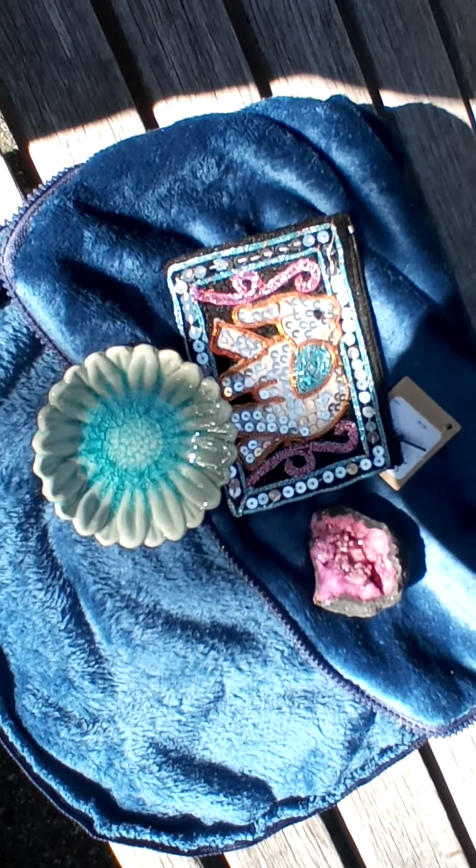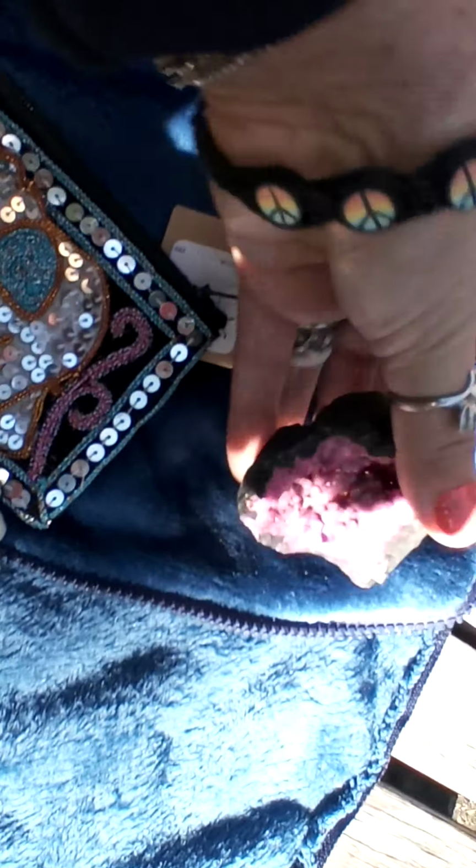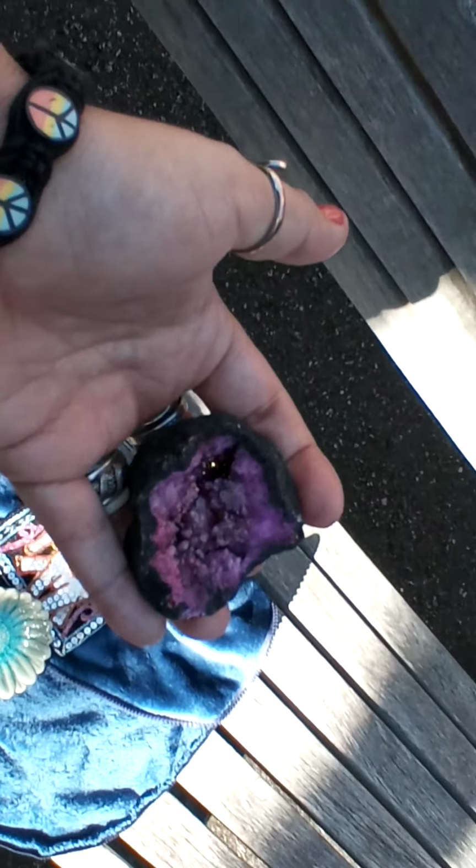Got some cool things from the souvenir shop. We got a cool rock. Don't do that. Look.